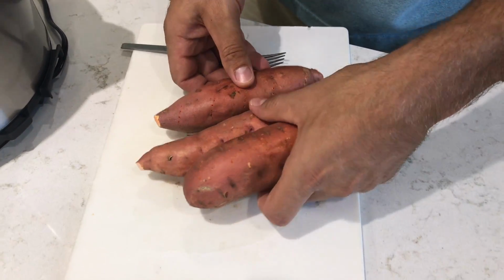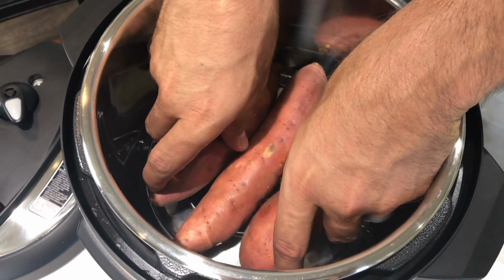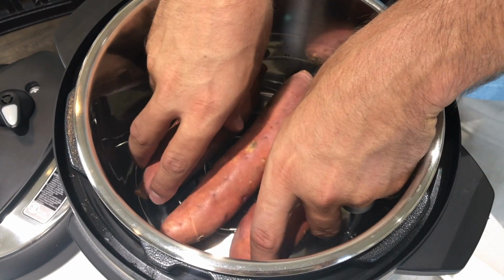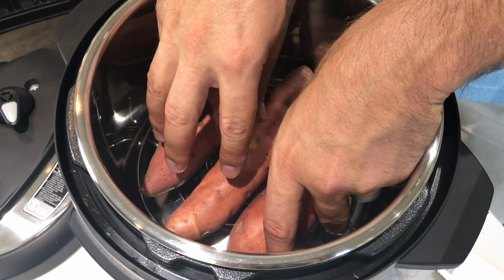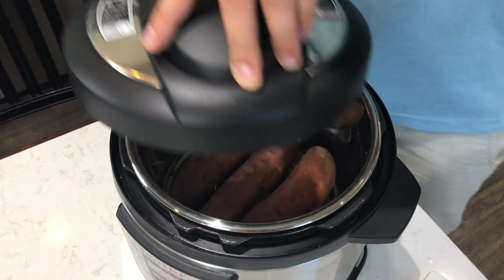And so just a few holes in there, and then I'm going to go directly into the Instant Pot, whole side up, just like that. And again, if you can avoid contact with the sides of the Instant Pot, that's going to be ideal. Okay, and now let's go ahead and we will lock and load those.